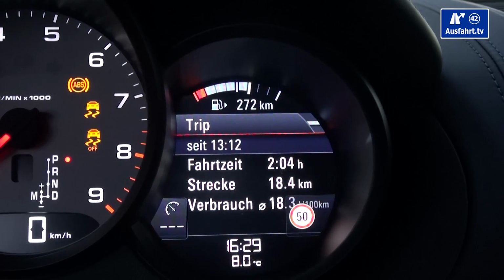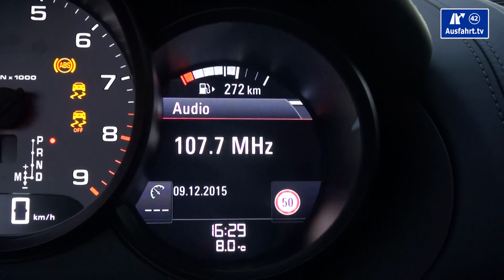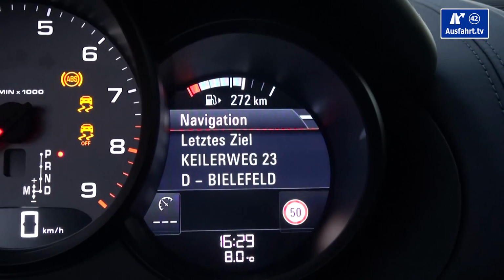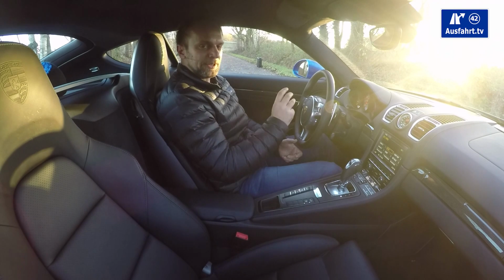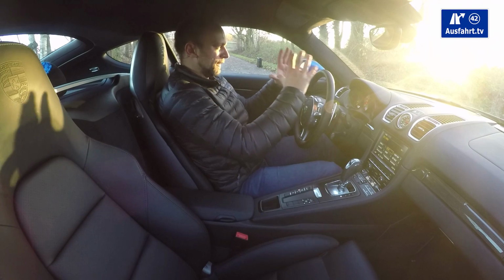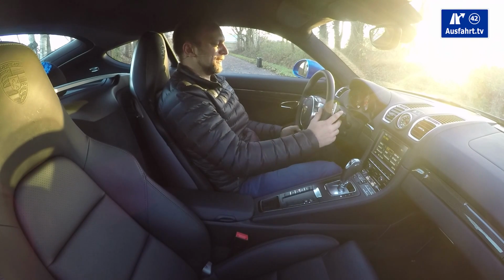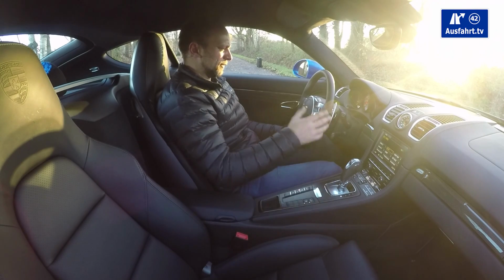So we got one view for the temperatures of the car, cooling temperature, oil pressure. The audio system has one view, the telephone has one view. We got one view for the navigation system, which is really useful, and I highly recommend it, because this way it's in your view, while down here it's a little bit out of your view and you have to look down. So I prefer this better, and actually it shows more, I guess, from driving.